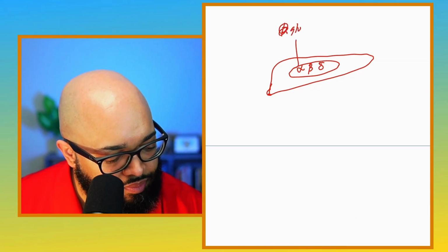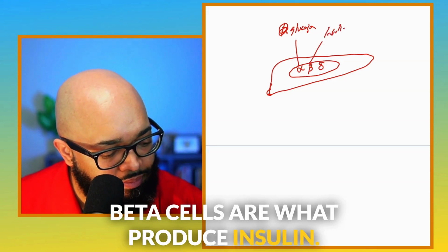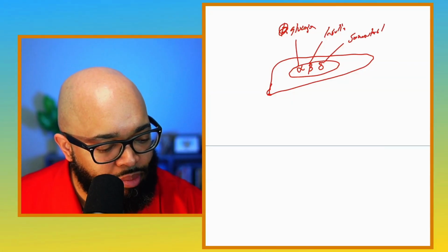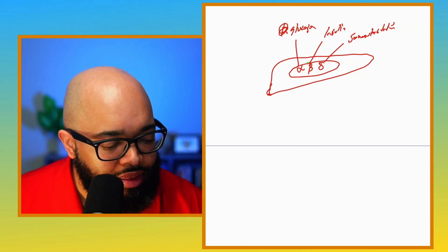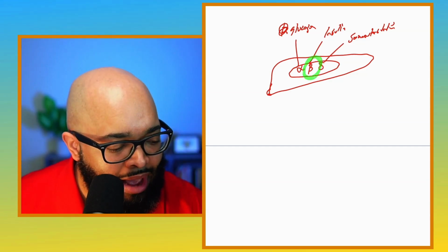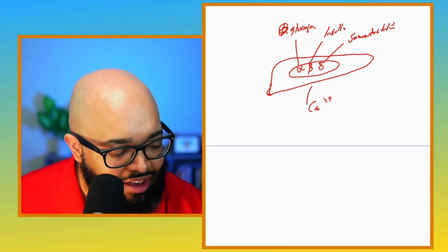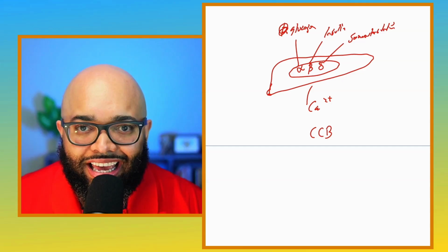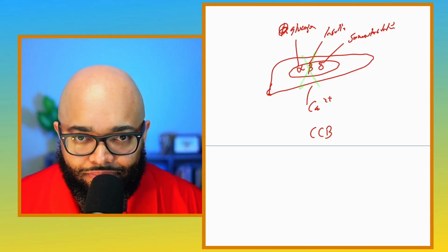Alpha cells are what produce glucagon. Beta cells are what produce insulin. Delta cells are what produce somatostatin. So these are all hormones. In order for the pancreas to release insulin, I must have calcium. If I give a calcium channel blocker, now the pancreas cannot secrete insulin into the bloodstream.